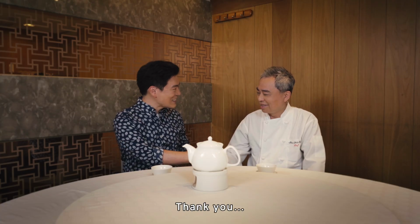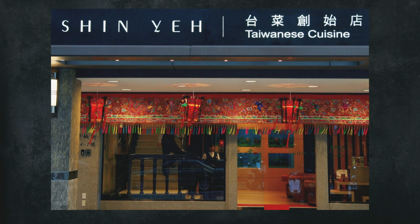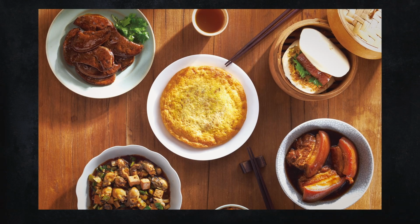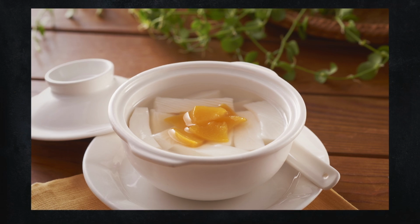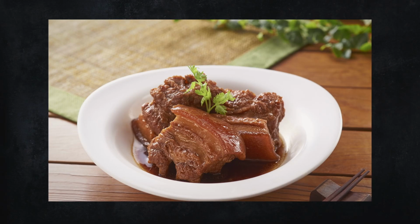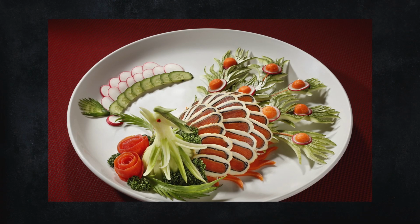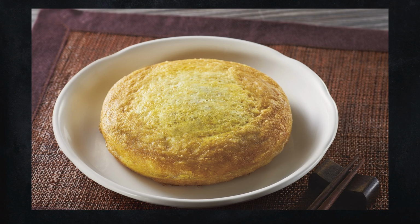Thank you so much. 谢谢。 不会。 Chef Chen has over 50 years of culinary experience, and in his time at Xingye, the restaurant has earned a Michelin recommendation for 5 years in a row. As one of the most iconic Taiwanese cuisine restaurants in Taipei, Xingye and Chef Chen have had loyal diners visiting for over 40 years. With such a renowned reputation, I'm so excited to try Chef Chen's food. I think it's going to be delicious.